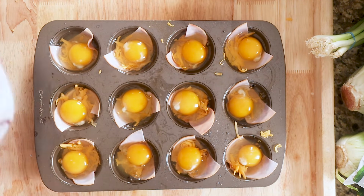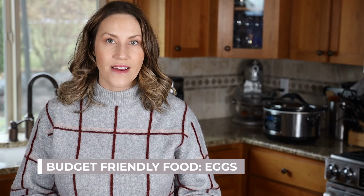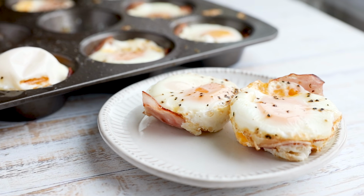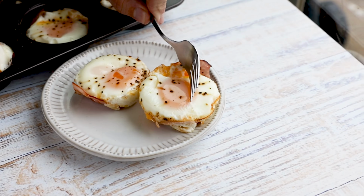We're gonna bake it in a 400-degree oven for around 12 to 15 minutes. One of the reasons why I decided to get eggs in this extreme keto budget grocery haul was because eggs are a complete source of protein. They provide fat too, so it's fat and protein going into them, and it's relatively inexpensive. Like I said, I got 60 eggs for around $7.50.